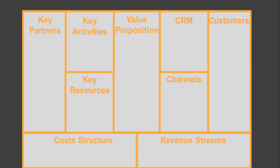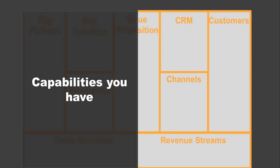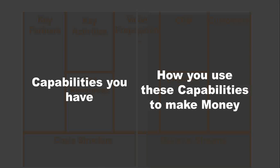An example was Amazon.com. When we launched, the product was selling books online, but the value was very focused on three parts: low cost, convenience, and choice, like having a large inventory. And if you think about it, you can think of the left side of that as the capabilities you have, and the right side as how you use those capabilities to make money.